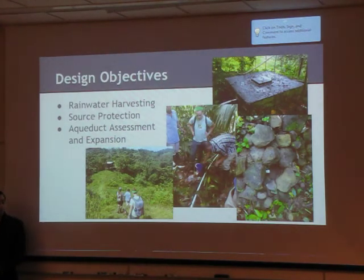And through all this data gathering, we came together and developed some objectives in the community and with our Peace Corps volunteer, what we thought would be reasonable to accomplish. Those being some rainwater harvesting to supplement the aqueduct supply, and then also protecting the source. So the sources right now are essentially raw dug holes in the side of the hill, so we're getting a lot of sediment buildup and things such as that. We'll get into it a little bit later. And then also expanding the aqueduct.